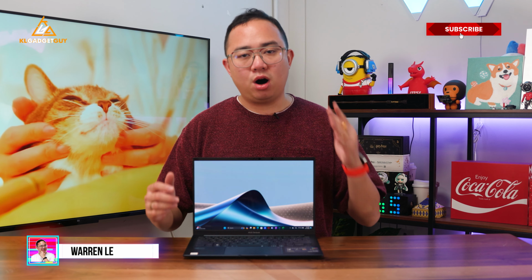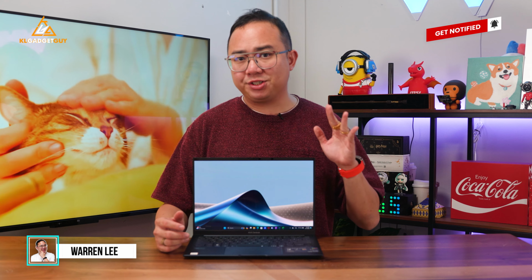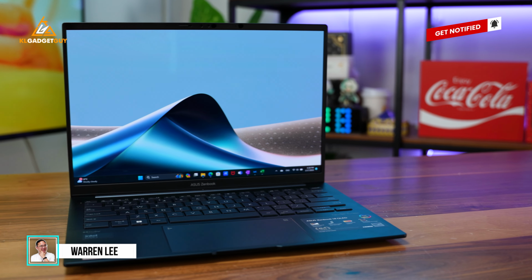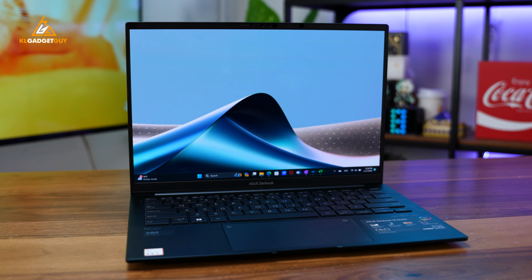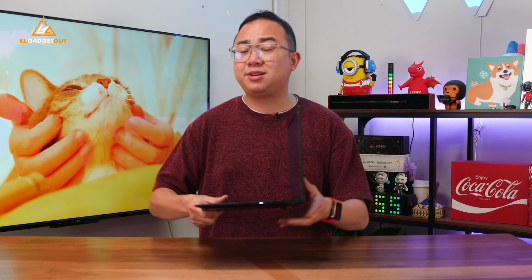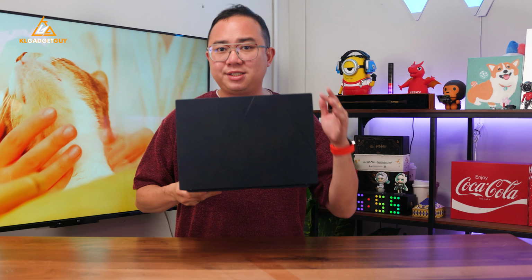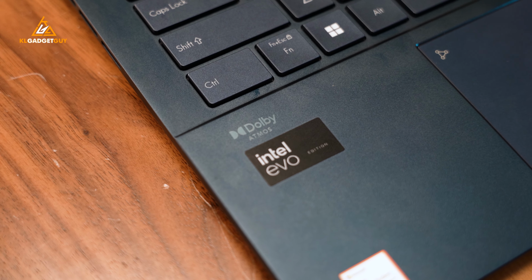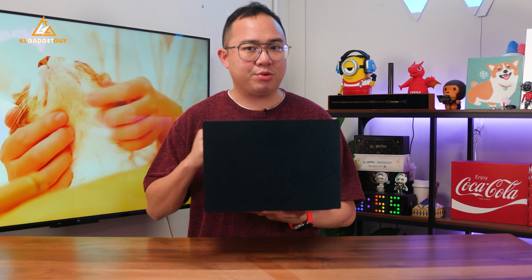One of the reasons I always look forward to reviewing the next-gen ASUS Zenbook is because it tends to have some features that get me really excited. This is the 2024 ASUS Zenbook 14 OLED UX3405, which looks almost identical to last year's model, but there's one thing I'm most excited about, and that is Intel's Meteor Lake chip, which is finally something that can rival Apple's M-series chip in terms of performance and power efficiency.